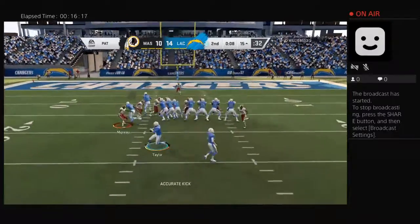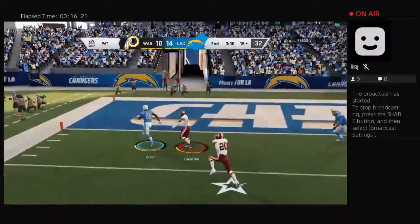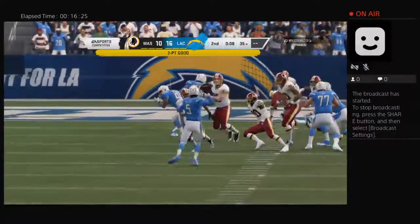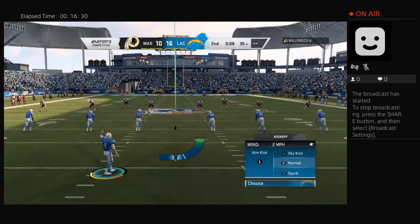It's a fake. They'll try and throw for it. That's going to be caught at the 10-yard line. And he gets in. Well, no one was expecting a fake there, but they add 2 more onto their lead.